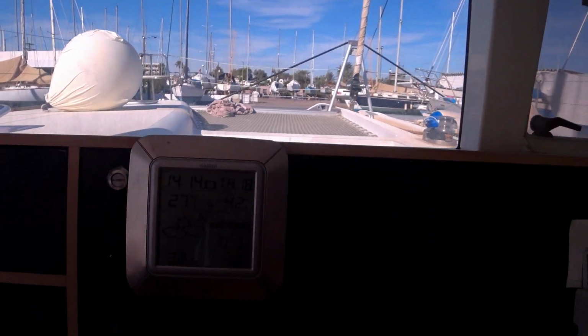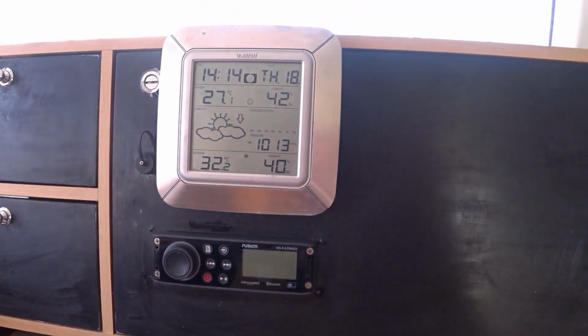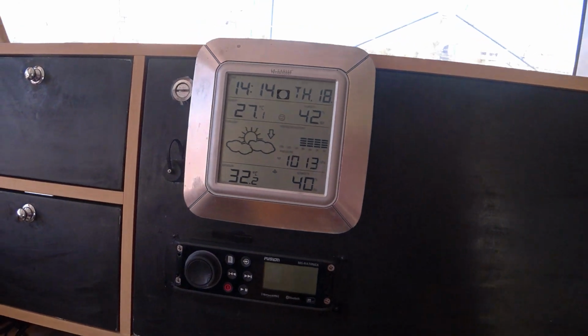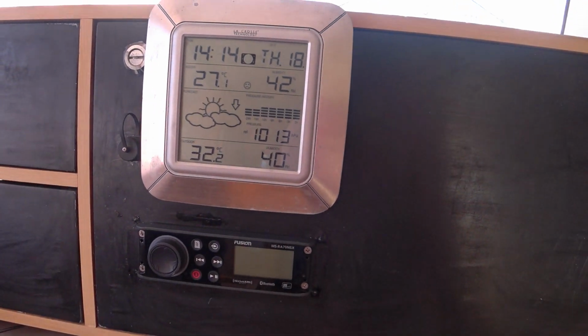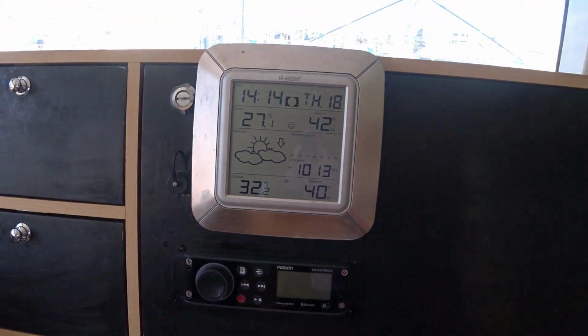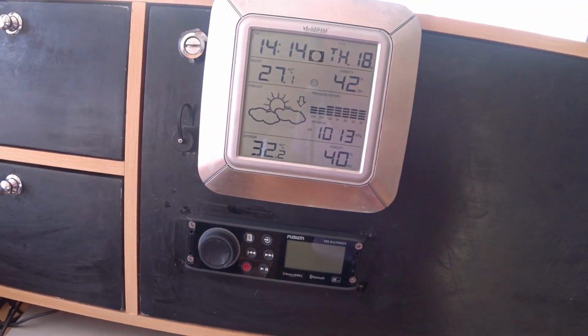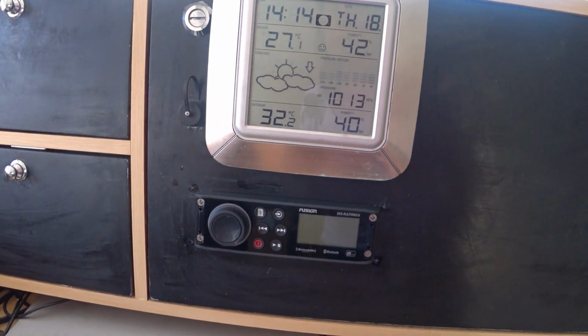And here we had a Fusion sound system that bit the dust. We bought a new one, but we still need some tools to put it in, so it's not working right now. That's one of the things. Hopefully we can get that working and listen to music again.